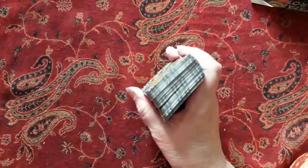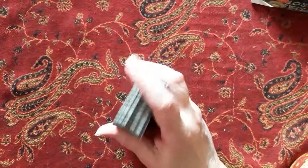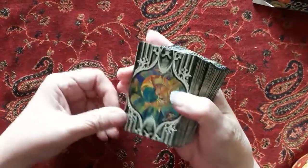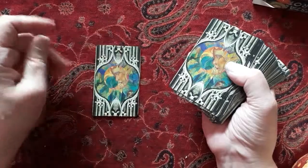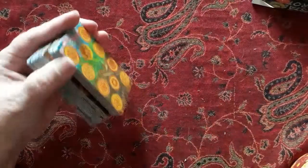So it doesn't have the scenes that you would see in the Rider-Waite-Smith. The artwork is just beautiful. Now this has been cut down by at least 25%, maybe even more. It wasn't a huge deck. Here's the original box.